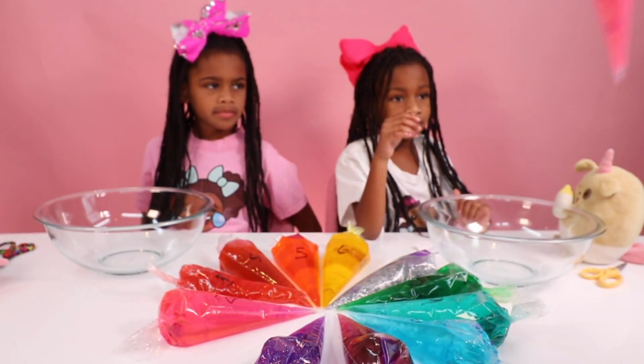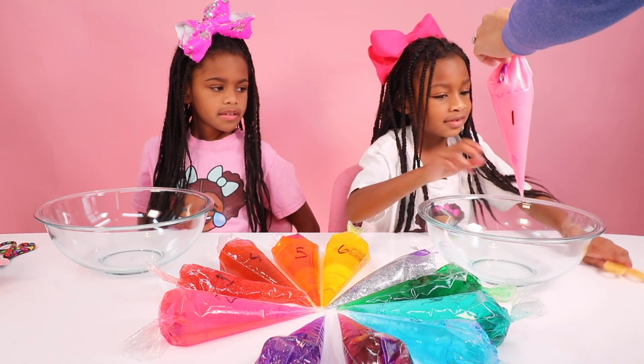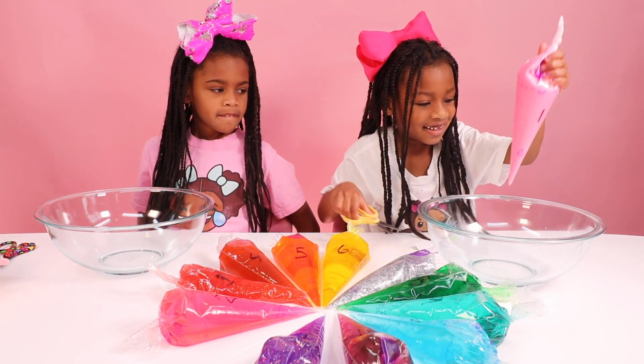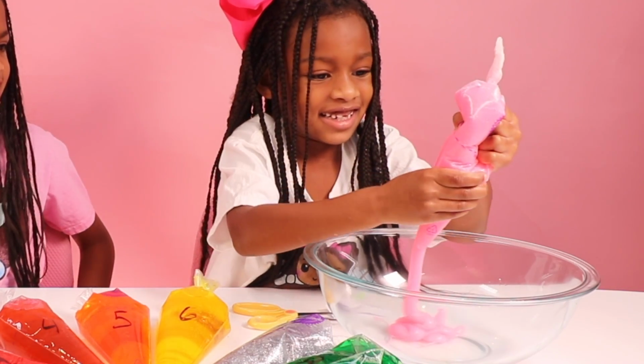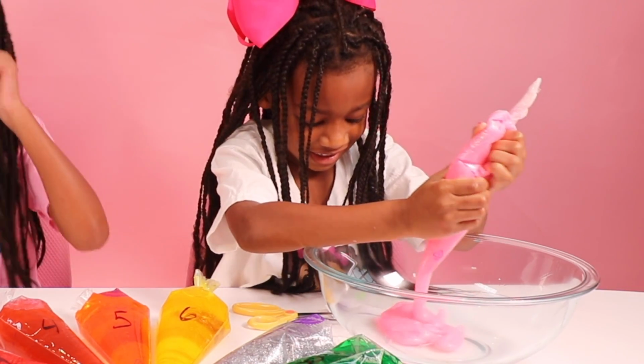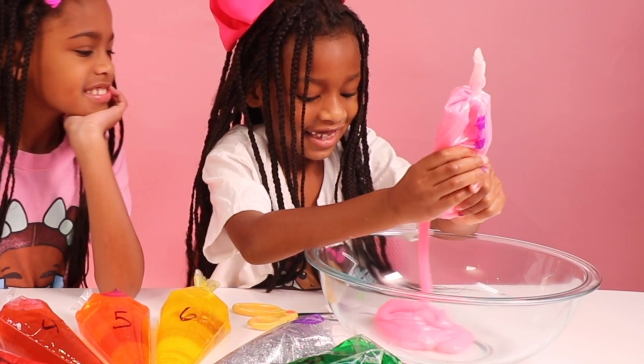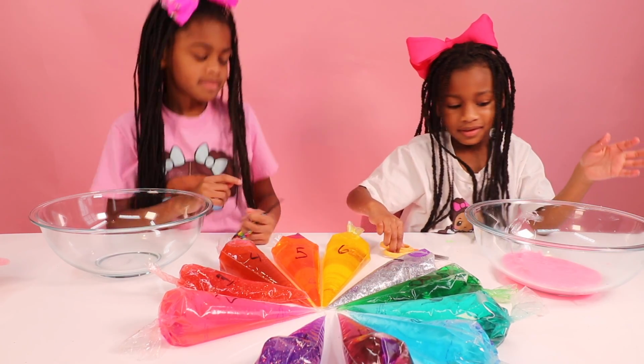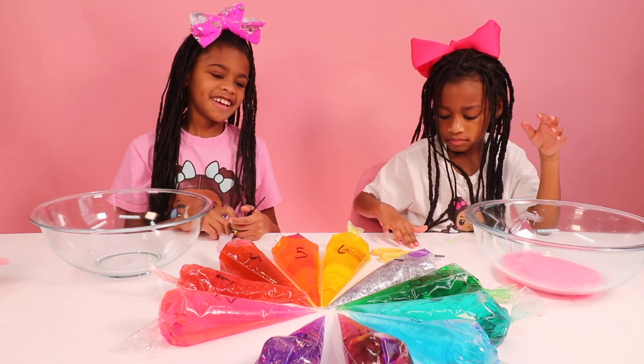So what you're going to do is just hold it up and cut the bottom off and squeeze it out. So you hold it up, cut the bottom, that little part, and squeeze it out. Oh, and she put the little piece in there. All right, so Team Ellie, you have yours. Now it's time for Team Naya to pick hers. And here you go.